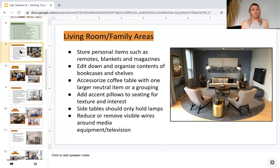Again, storing personal items like the remote controls, magazines, blankets, the stuff that we live with on a daily basis but doesn't look magazine ready. You never see a remote control in any polished picture in Home and Garden. So you want to make sure to remove that for your MLS photos too. Again, playing into this idea of the optimal living space. And then edit down and organize contents if you've got bookcases and shelves.